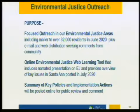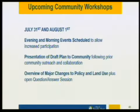All right, so as I mentioned, the purpose of our environmental outreach was to do a focused effort in these EJ areas. As I mentioned, we did about 30,000 physical flyers to our residents, as well as electronic correspondence to our interested parties in June of this year. We did email and web distribution of the outreach flyer that included kind of a one-page front portion of what the environmental justice SB 1000 requirements are, as well as what we were doing firsthand in Santa Ana in our community to address some of the key topics that our residents brought up. In addition to that, I mentioned the online web learning tool that we've just launched, so I encourage you to check that out. And then we will be posting a summary of key policies and implementation actions specifically related to environmental justice here on our website. If I can get the next slide, please.